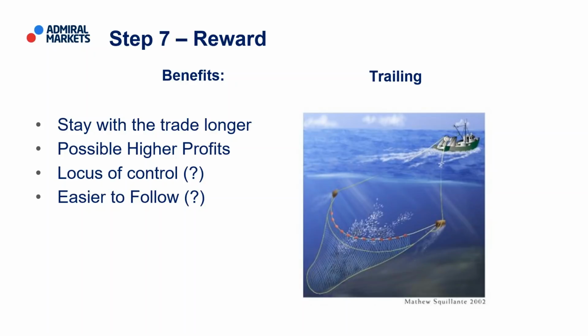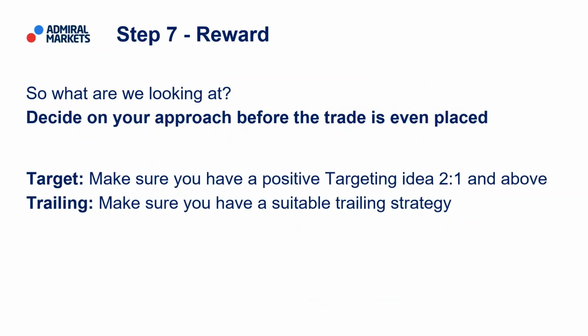So what I talked about last week in particular was just saying that in terms of whether you use a target or a trailing stop profit, there is no perfection. Okay, there is no perfection. It's about which one of those actually works best for you. Which one of those can you execute consistently, trade after trade after trade? That actually becomes much more important.